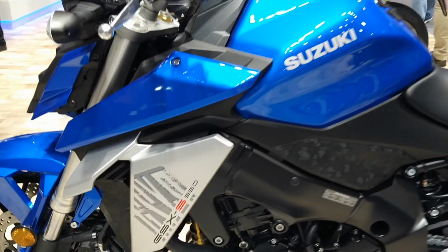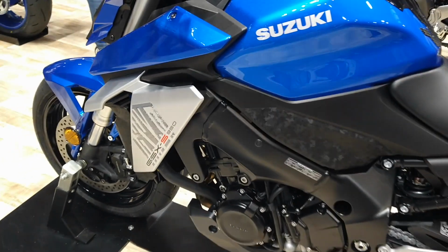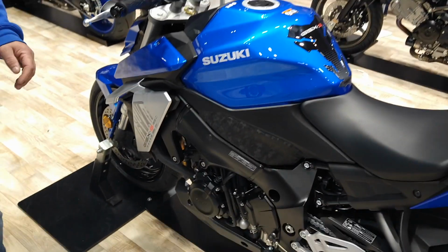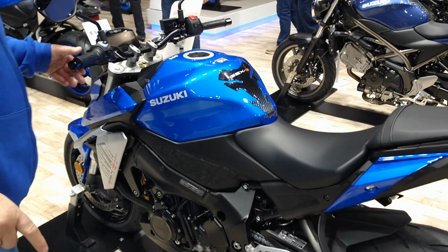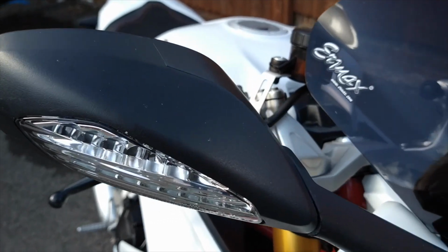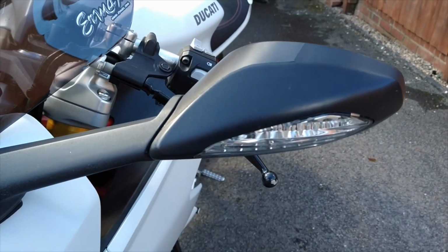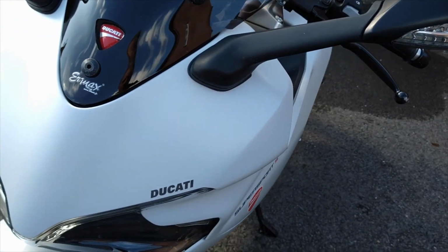The other key factor with A2 bikes is that some of them are actually full powered bikes, 1000cc bikes, that have just been restricted by the manufacturer back down to 47 bhp. So in actual fact, to look at them, you can't even tell the difference between a full-blown bike and an A2 category bike. If I were to tell you that the Ducati Super Sport can actually be provided by Ducati as an A2 category bike, that might come as a bit of a surprise. It certainly did to me.